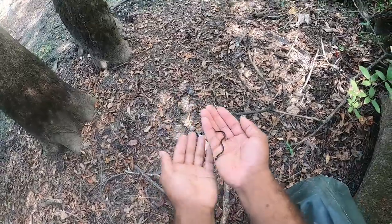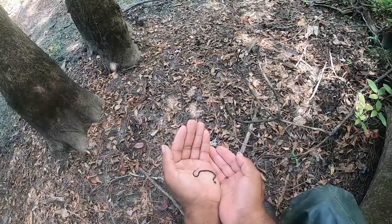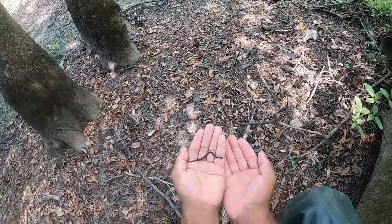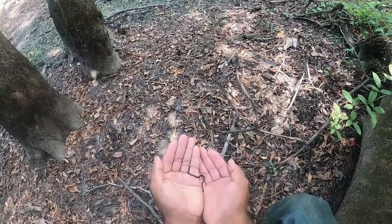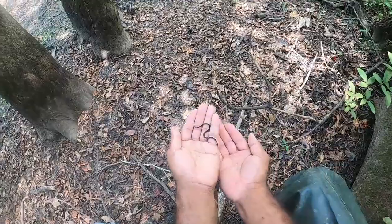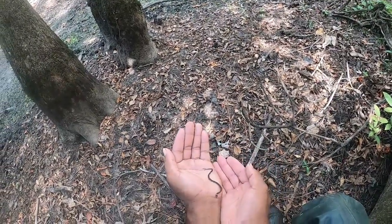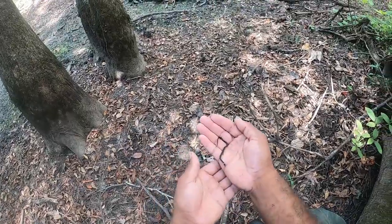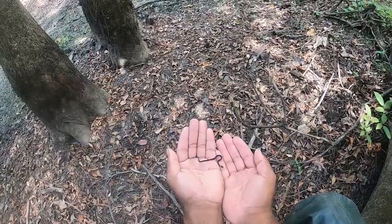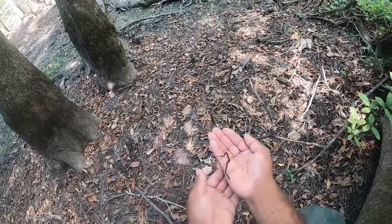But then again, it's also a fact that young snakes aren't too bright. They're still trying to figure out how to snake, figure out how to be their own species. So it is common to find really small baby snakes in places that you wouldn't really expect them to be. But yeah, normally these guys are gonna be hiding under logs and stuff like that. You're almost never gonna see these guys out.